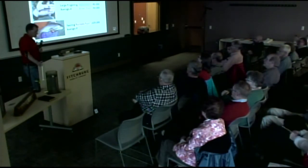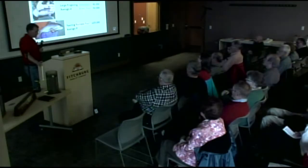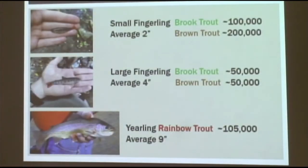The breakdown by species is small fingerling brooks, you can all read it, 100,000, 200,000 browns, and they're pretty small. They're stocked typically in the spring, about 2 inches long. The top one is a little brown trout. The middle one are large fingerling fish, and those are stocked out usually by around the middle of October. Those are all stocked into streams, and they're about 4 inches long, quite a bit larger.